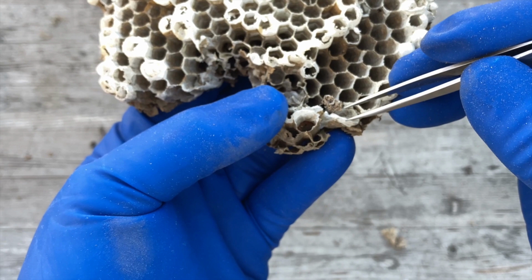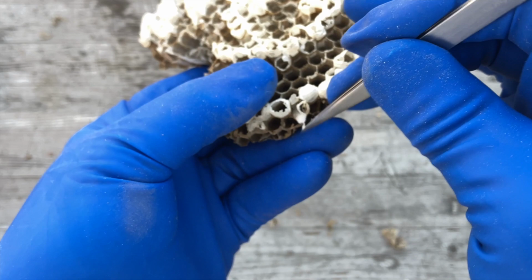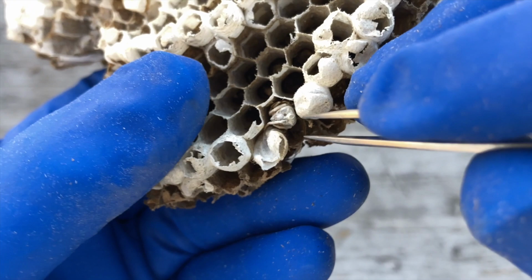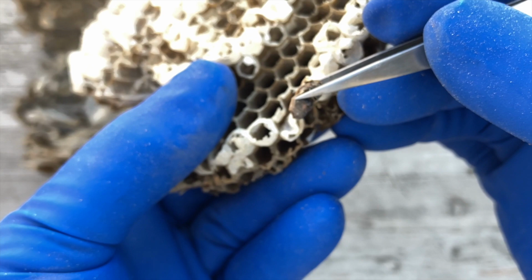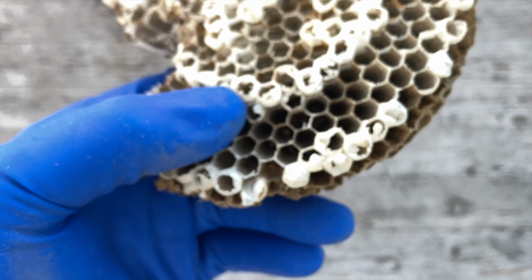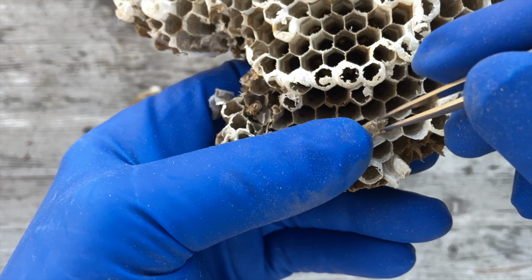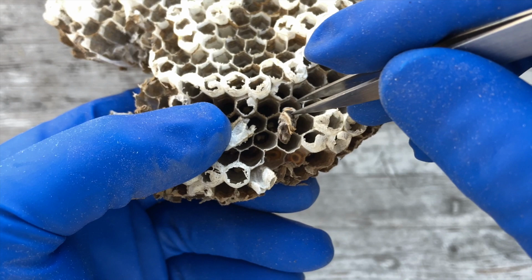Looks like this one was a pupating wasp. It was probably eaten by parasites. This wasp just disintegrates when you touch it. Looks like it would have been a worker had it lived. Hard to tell if it was parasite activity here or something else that killed it. This was going to be a female worker, but it didn't survive pupation. The stunted look of the abdomen, maybe it was parasitized, it's hard to tell.